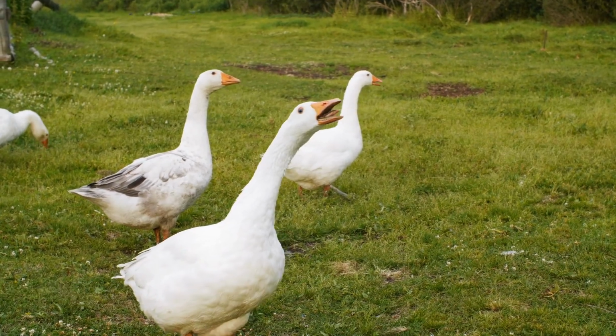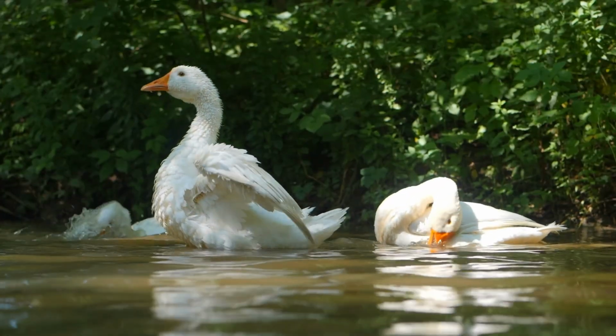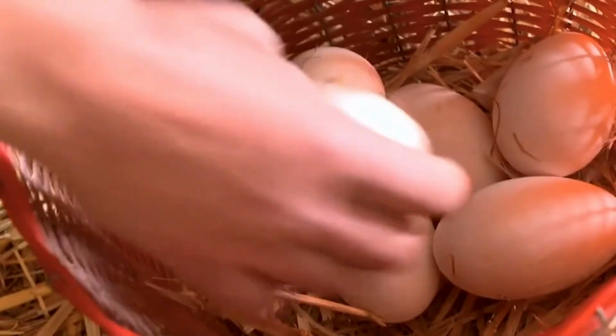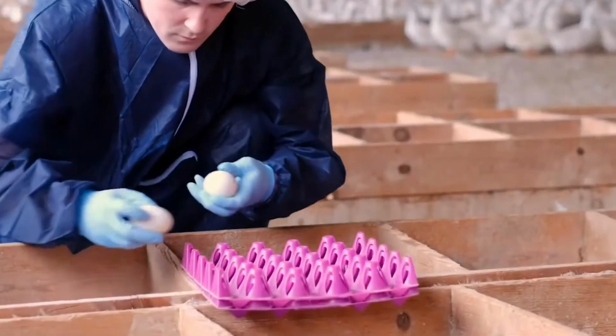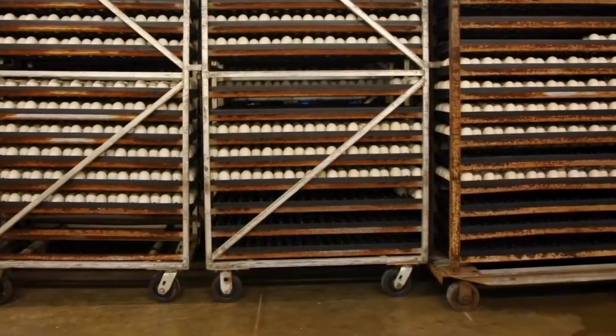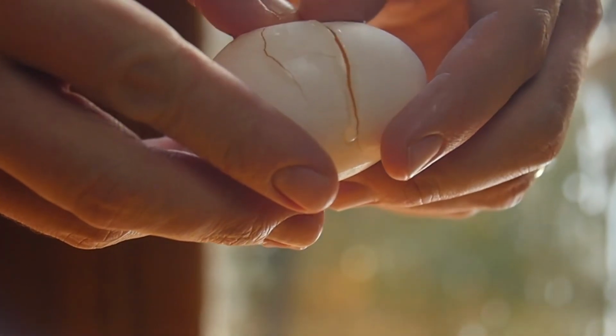Are you ready to discover the incredible process behind the production of goose eggs and meat? We come to the egg laying and collection part. Once the eggs are collected, the cleaning and packaging process begins. Modern machines ensure hygienic cleaning and packaging of eggs. Each egg is meticulously processed and packaged.